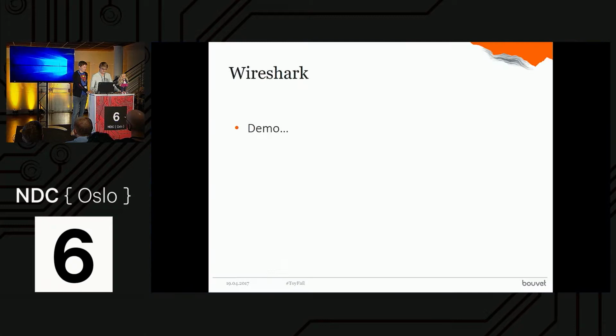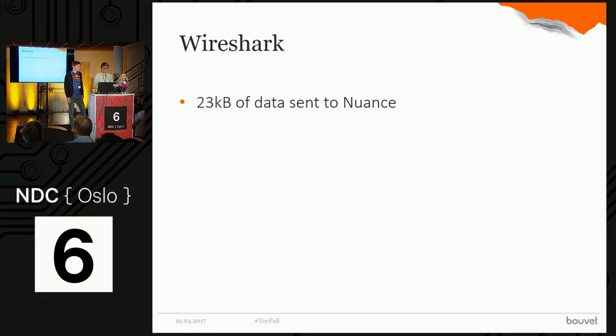Okay, let's see. So yeah, we saw that 23 kilobytes of data was transferred to Nuance, a company that specializes in speech recognition. And if they had used the MP3 file format, encoding usually at 120 kilobits, this would be about 1.5 seconds of recorded sound. And that is obviously not enough to contain the two questions we asked them. But MP3 is made for music, though. It's not made for the human voice.